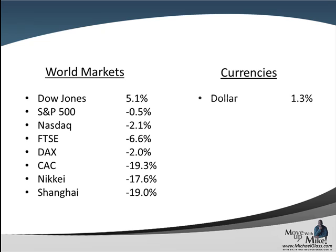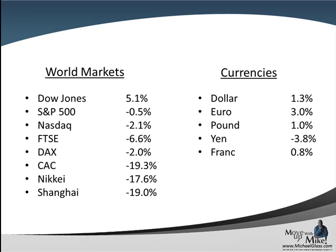When we look at the currencies, we can see that the dollar is up, the euro was up, the pound was up, the yen was down, and the franc was up, and gold was up 10%. So it looks like the euro was the strongest for 2011.